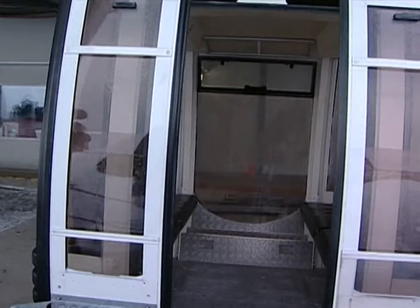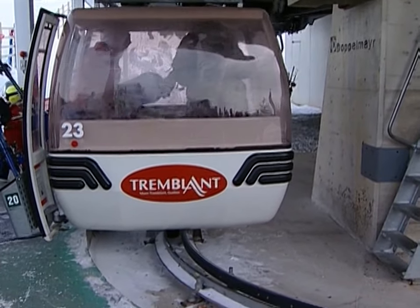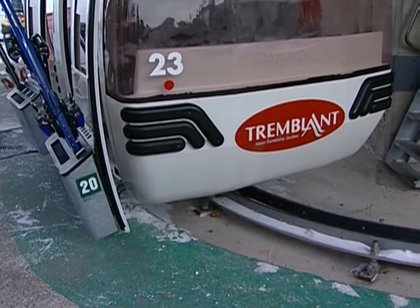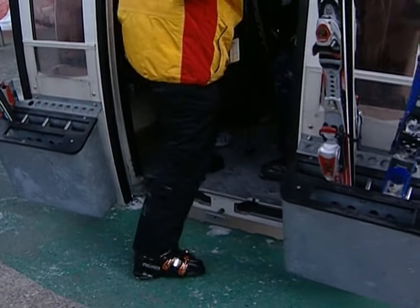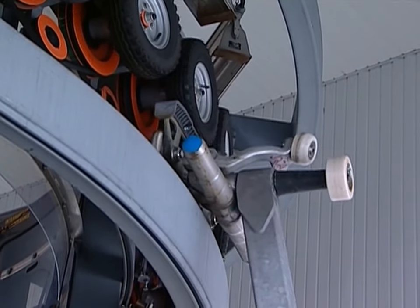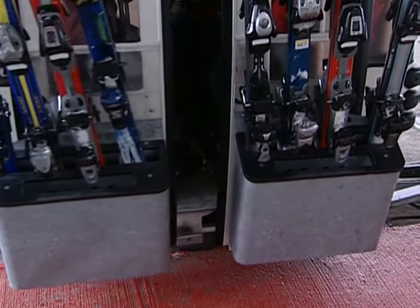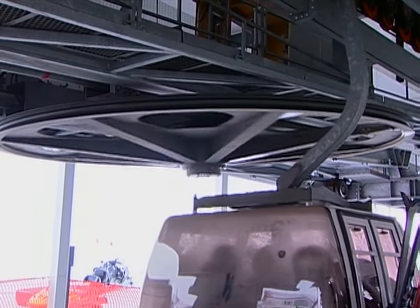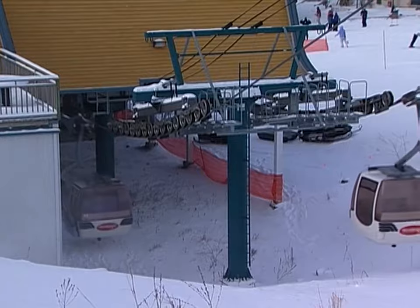The doors open automatically. Everybody in, please. The doors have handy pockets for the skis. Close the doors. The car grabs back onto my cable, and it's off up the hill again.